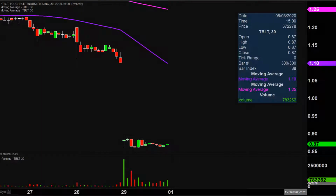Quite the eventful day today, not only from the price action point of view, but you look down here at the volume and well above average volume on the day. So a lot of eyeballs on this one moving forward. So let's map out some areas of support, and then we can talk levels of resistance.